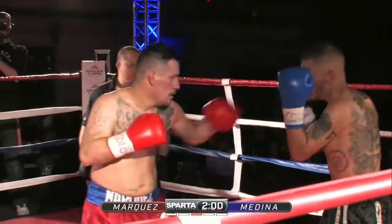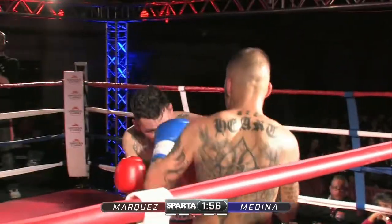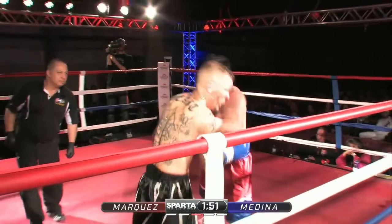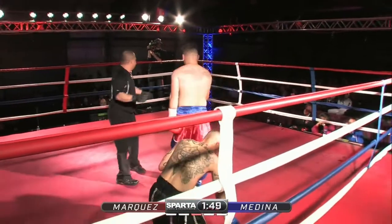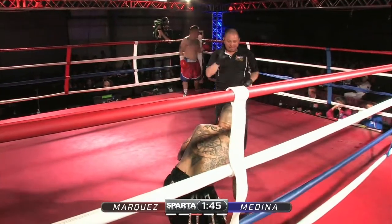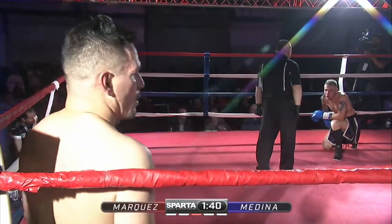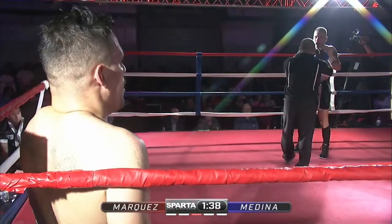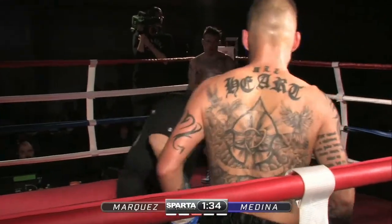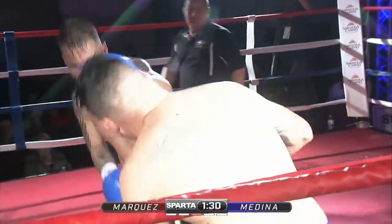Medina takes another hard right hand. Medina back on his heels. Marquez covers for the counters, then fires off 3 shots upstairs. See if Medina's able to beat the count. Puts his mouthpiece back in. It looks like he's going to beat the count. Shows the referee he's still in it. All heart, Medina, putting that on display here.